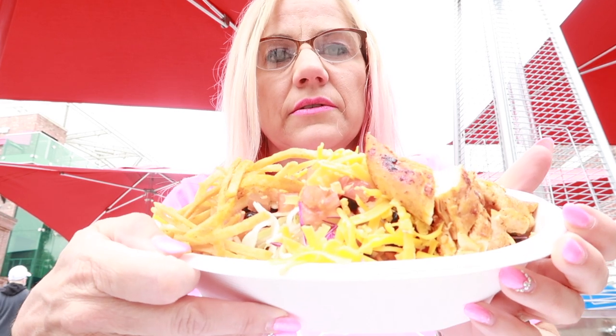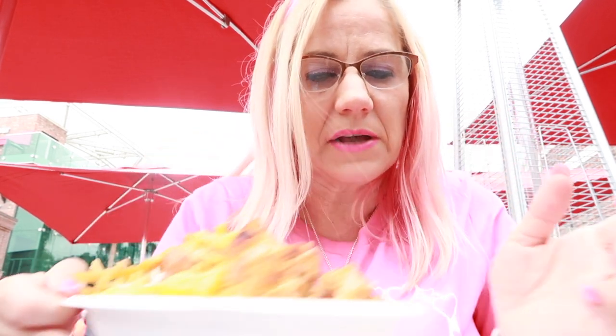So I got the barbecue chopped chicken salad. It comes with the brown sugar barbecue sauce and a buttermilk ranch sauce. And then I also got two additional sauces. I got the wasabi honey, and I got the avocado crema. And I figured that I would just dip my chicken in those and try them out. It looks really good. Let me see if I can show you here. That is what the salad looks like. It smells really good. Let's try this out and see how it tastes.